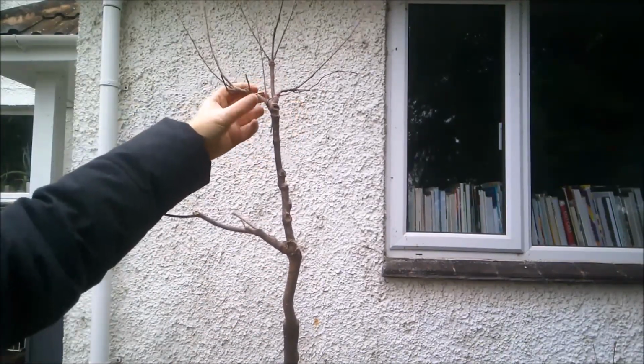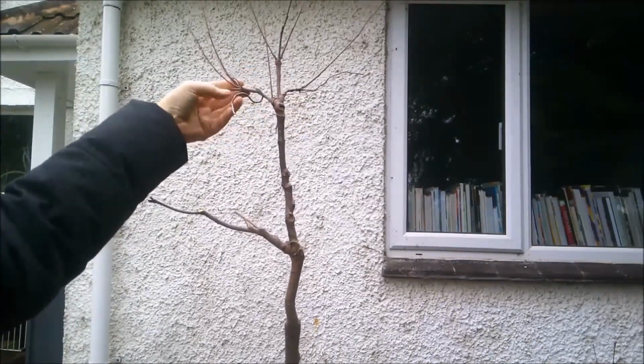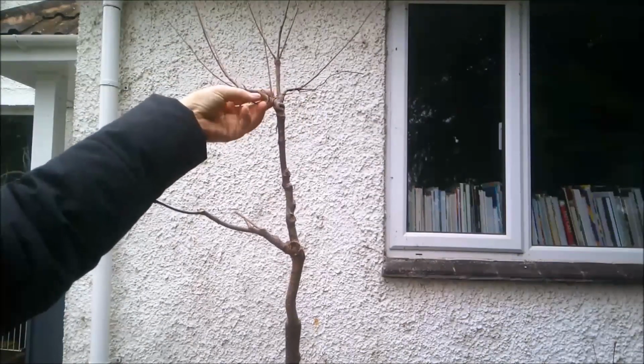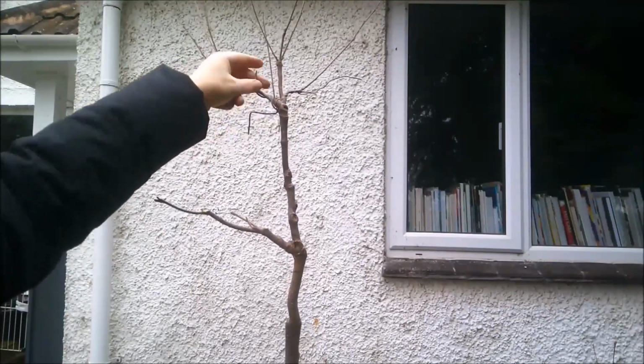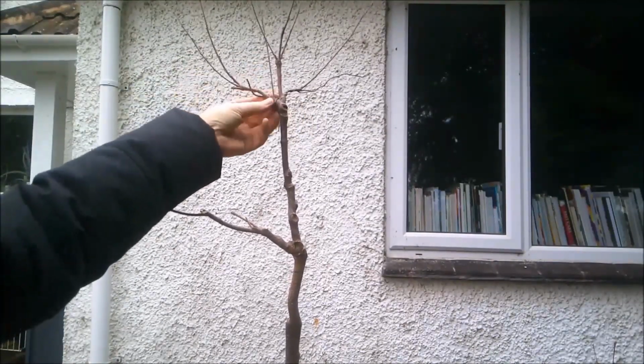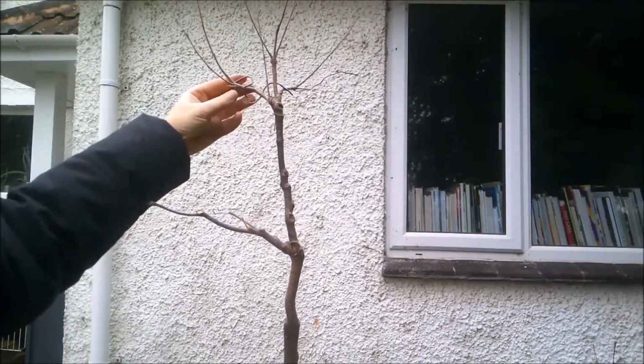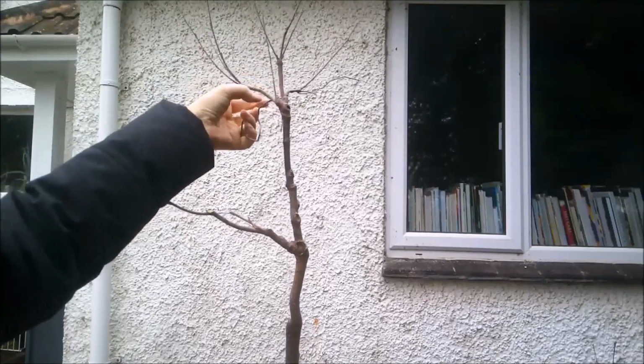I'm quite pleased with the taper and things. I just need to do something about this ugly piece up here so that it doesn't end up looking like that tree. We saw it earlier in the video.